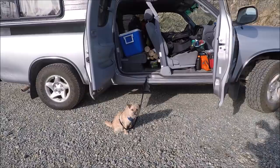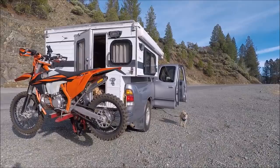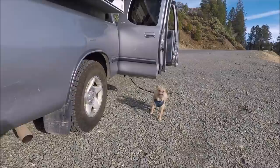What do you think, Chewy? Then maybe we'll get a little dirt ride in afterwards. Yeah, you wanna go riding, Chewy? You wanna go riding? Come on, Chewy, let's go.